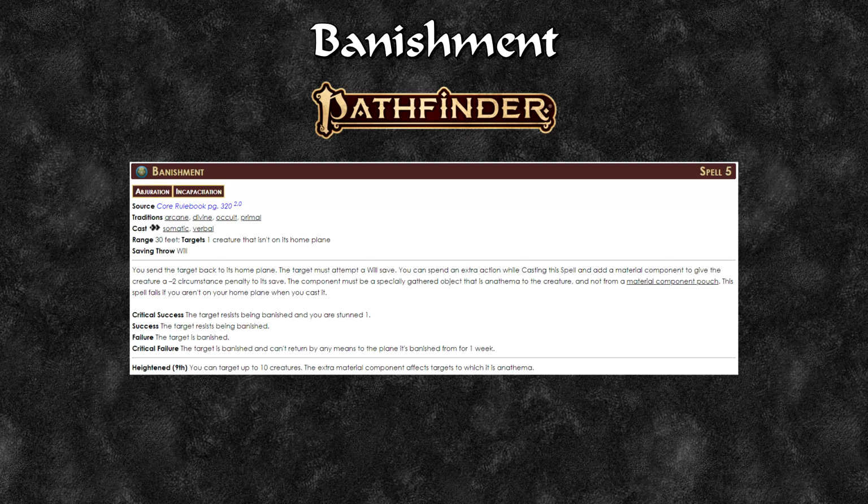You can spend an extra action while casting this spell and add a material component to give the creature a -2 circumstance penalty to its save. The component must be a specially gathered object that is anathema to the creature, and not from the material component pouch. This spell fails if you aren't on your home plane when you cast it.